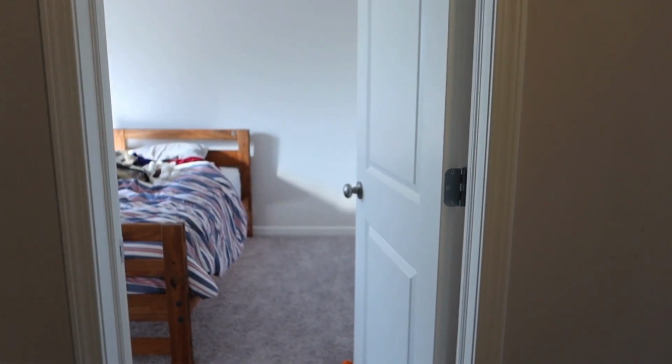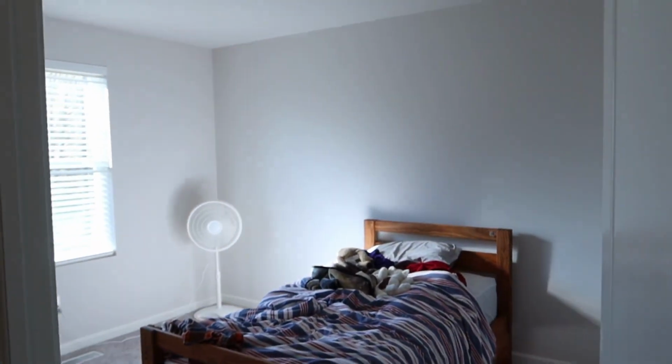So we're going to come out of there and we're going to go into Cole's room. This is real life.